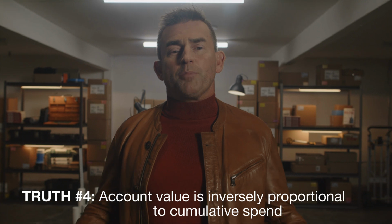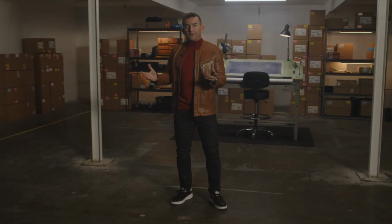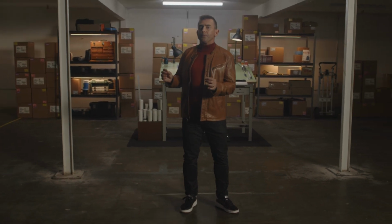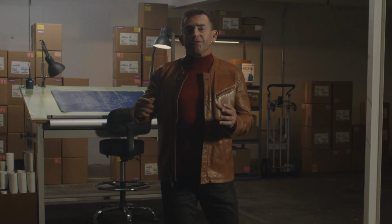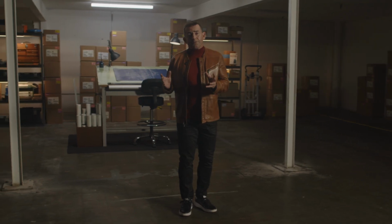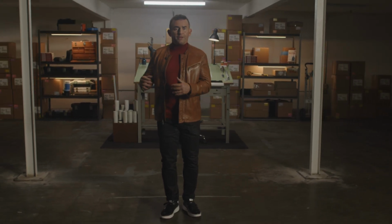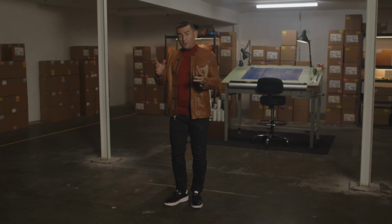Truth number 4. The value of an account is inversely proportional to its cumulative spend. So if in economic terms an account is an annuity, it turns out there's a formula you can use to calculate its value. It's called the net present value calculation. Basically, net present value is the sum of future payments discounted back to today's dollars. Unfortunately, few executives have bothered to calculate the net present value of a typical account. I say unfortunately because if you do the math, you're likely to get a pleasant surprise.